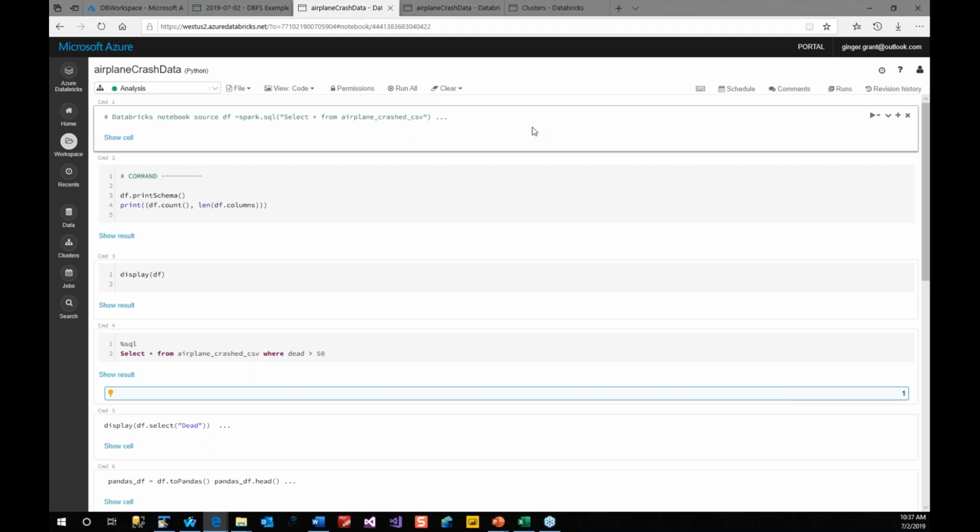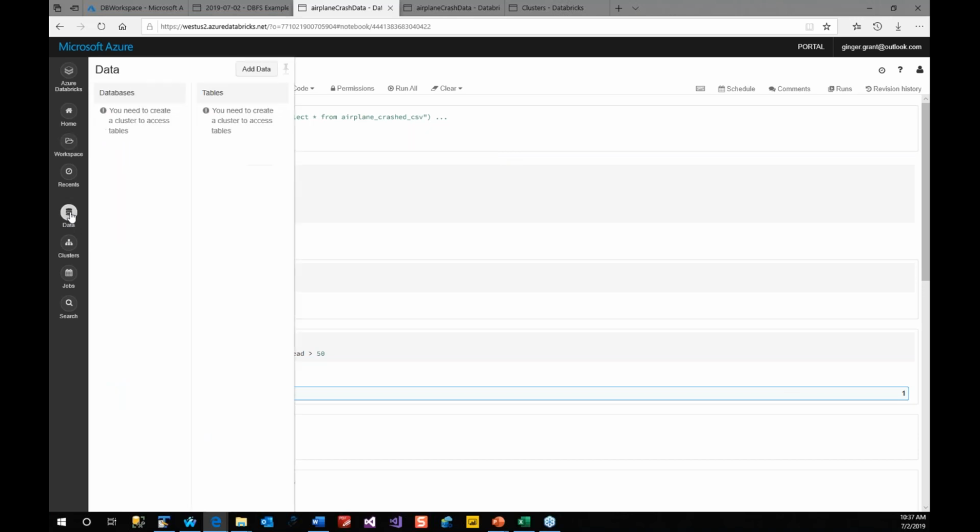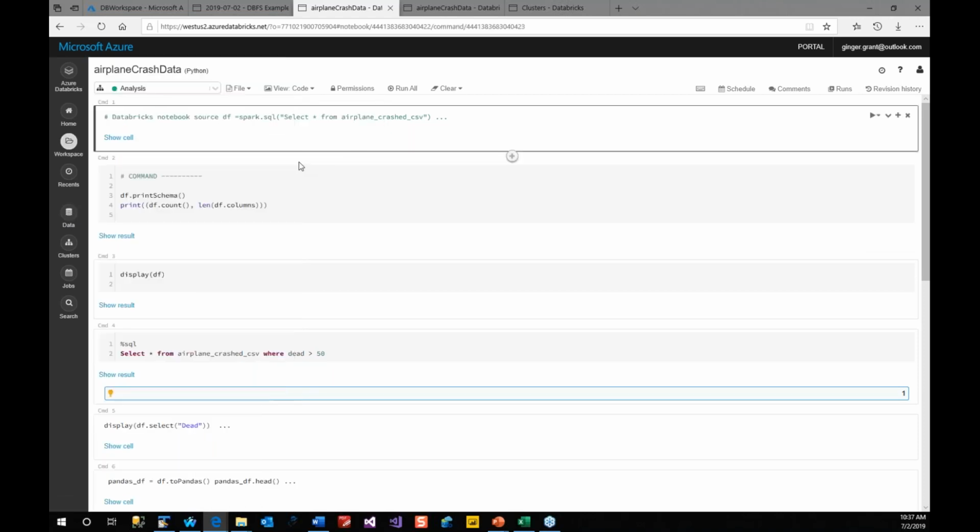With this particular notebook, I'm going to analyze some data that I uploaded about airplane crashes. Since I fly quite a bit, I have this morbid curiosity with crashes. This particular data set I have loaded in the data section. I did not have to have it loaded here, but I did. I could have accessed this straight from Azure, but I'm going to do a simple thing where I'm looking at Spark SQL. So I'm going to go ahead and run this.